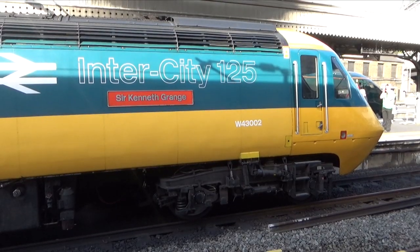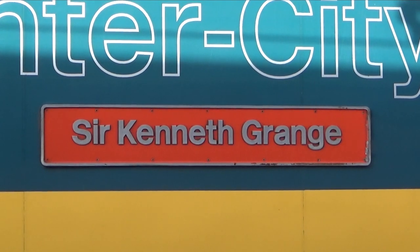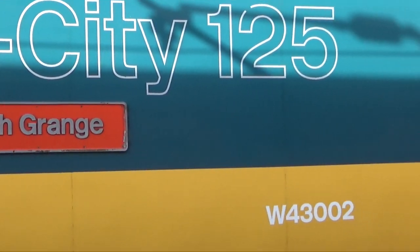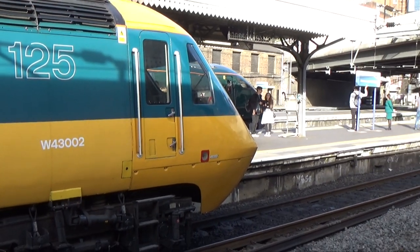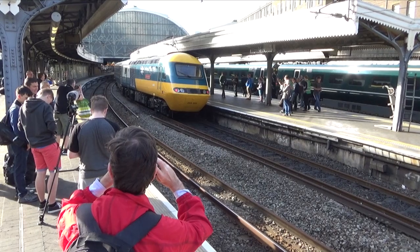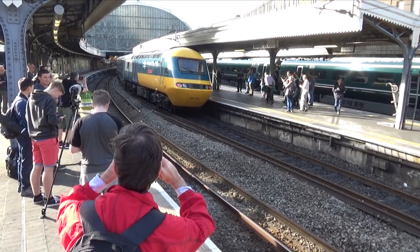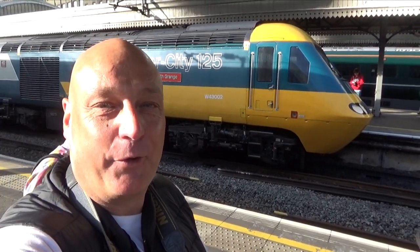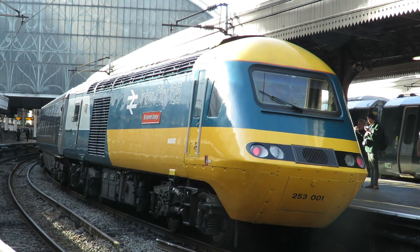This retro blue and yellow power car, enjoying its last day in public service, earning its place as part of the National Collection based at the Railway Museum in York. But for today, it's one of the stars of the show. Well, there are very few celebrities in the railway world, but this is one of them. Power car 43002, named after its designer, Sir Kenneth Grange.